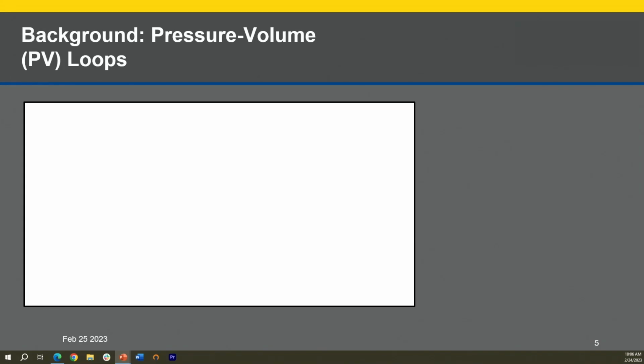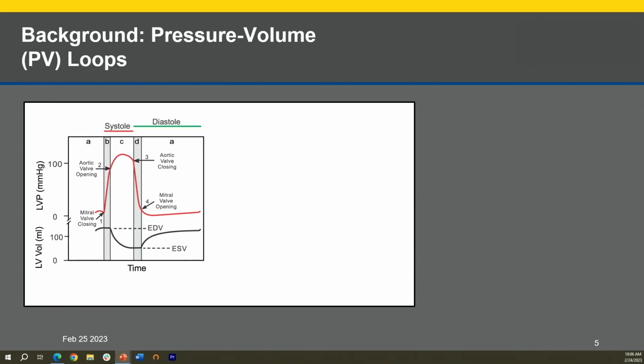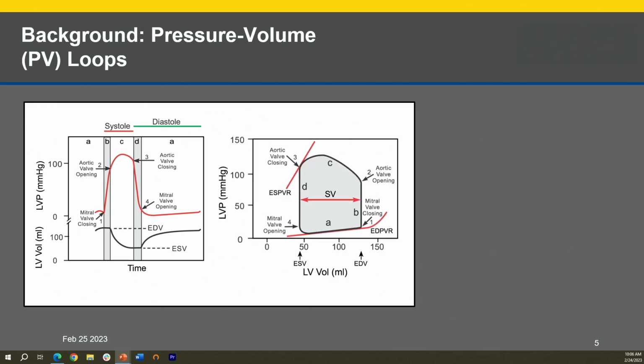So a little bit of background on the physiology. This is something everybody's familiar with: you have a pressure tracing in the left ventricle over time, and you also have a volume tracing in the left ventricle over time. Those two are coupled, so as the volume changes, the pressure changes. You can express that by removing time and thinking about the cardiac cycle. So this is one cardiac cycle with left ventricular pressure over left ventricular volume, what's called a pressure volume loop. And from this, you can get gold standard biomechanical information on the left ventricle.